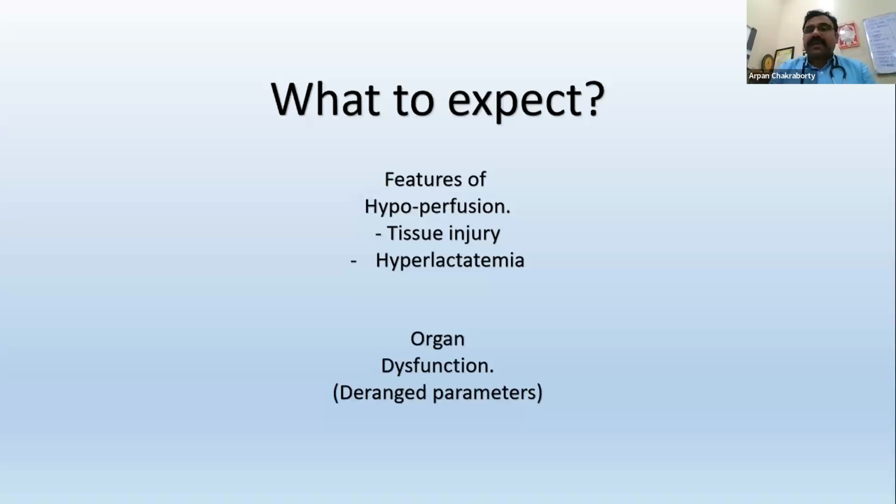Now, what to expect when you are doing ECPR? There are mostly the features of hypoperfusion, tissue injury, lactate rise, and organ dysfunction. All four of these things happened in our patient. We saw the liver was not doing well, and then the liver enzymes started coming down. The creatinine went up and then came down, and the lactate also settled.